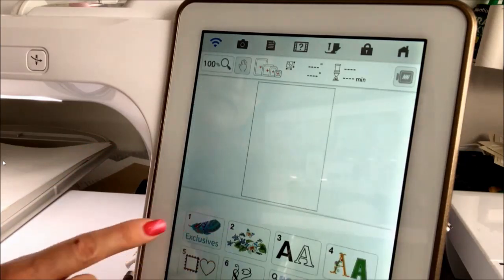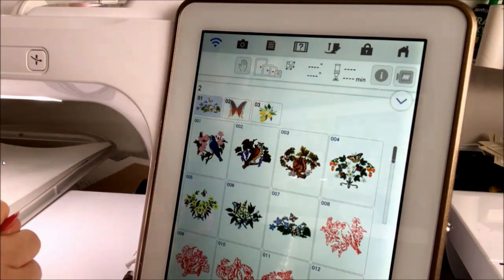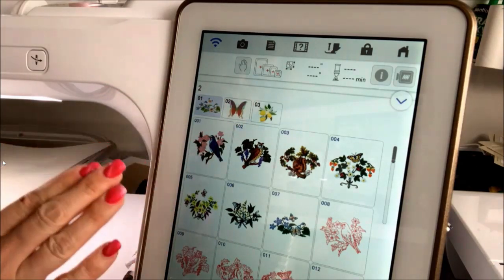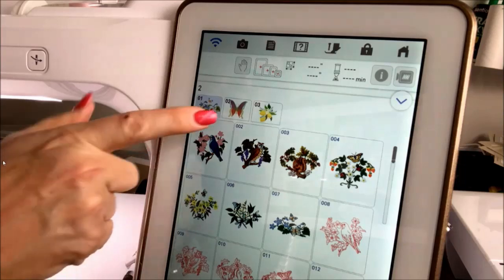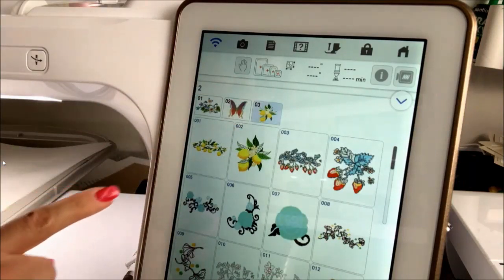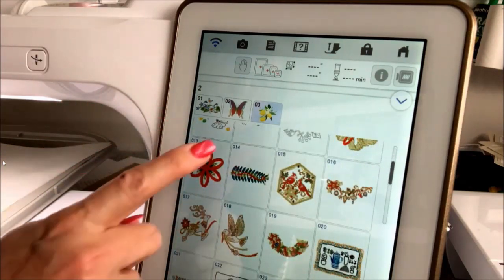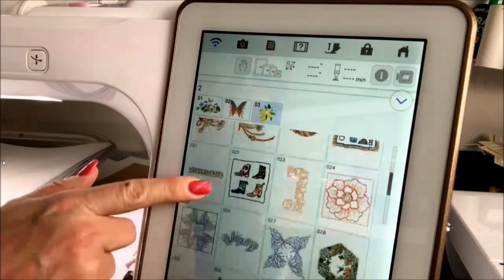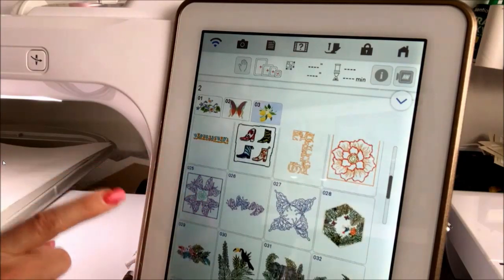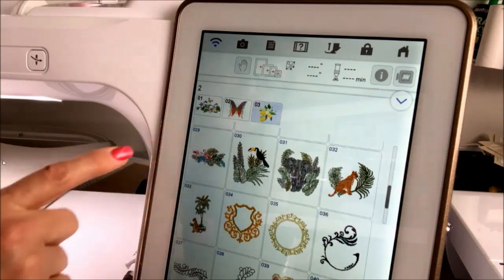Then you have your second category, your second tab, which in the Solaris 2, there's now three categories of designs. And these are kind of the generic designs that are shared with other machines. So in tab number 3 is the newer designs. And lots of pretty ones. Lemons, super cute for the kitchen. There's some Christmassy ones. There's some little butterflies for quilting. There's a cute little elephant and a toucan and flamingos.